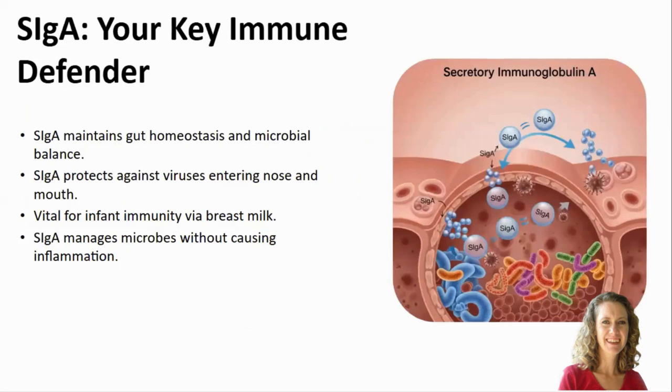Okay, so secretory IgA, your key immune defender. Its role is to maintain, or one of its roles is to maintain, gut homeostasis and microbial balance. Secretory IgA protects against viruses entering the nose and the mouth. It is vital for infant immunity via breast milk. And it manages microbes without causing inflammation, as we said.